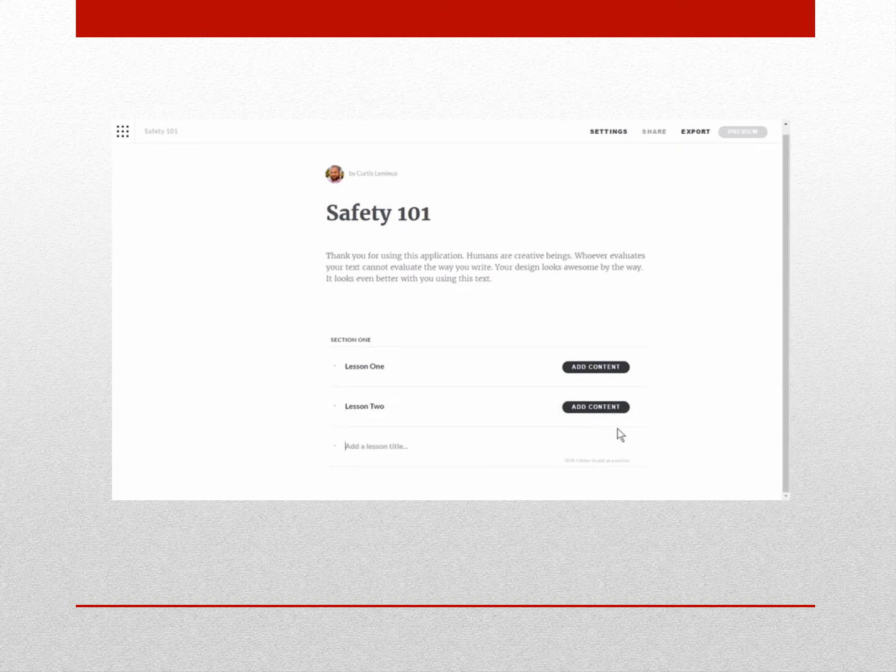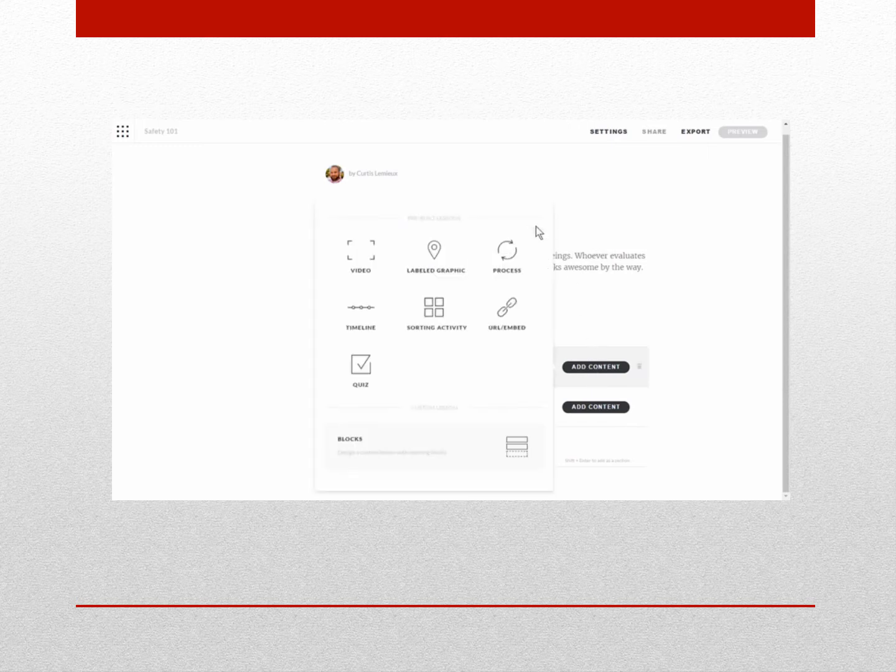Now once the placeholders are created, I can go ahead and add content. So I'm going to add content. Now you can choose two types of content. There's pre-built lessons. So these are already structured. For example, the process interaction, it assumes a certain structure like a step-by-step process. Or you can do custom lessons using the blocks. And with the blocks, they're kind of like building blocks where you choose different types of content. You can assemble your own type of lesson. So we're going to do a process first.